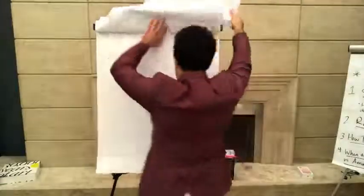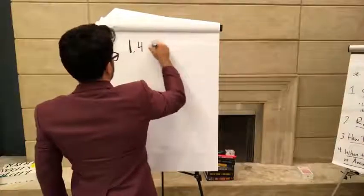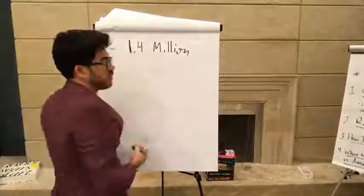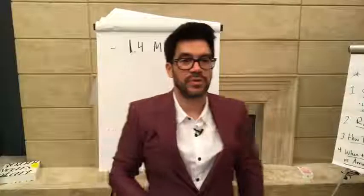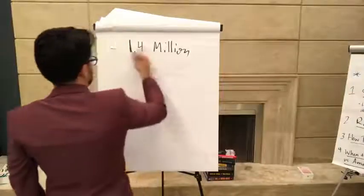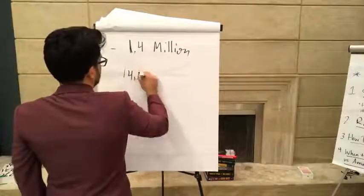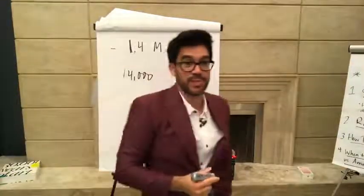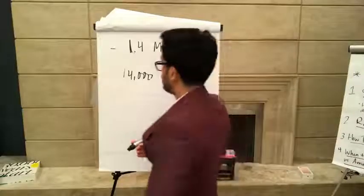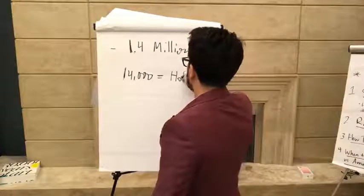If 1.4 million people search there, and let's just say you could get 1% of those people to potentially click on your website. So 1% is what? 10% is 140,000. 10% of 140,000 would be 14,000. So you could get, remember, these are not just regular clicks. These are people who are actively wanting to buy a toothbrush. So 14,000 people. So it's what we call hot traffic. And this is per month.